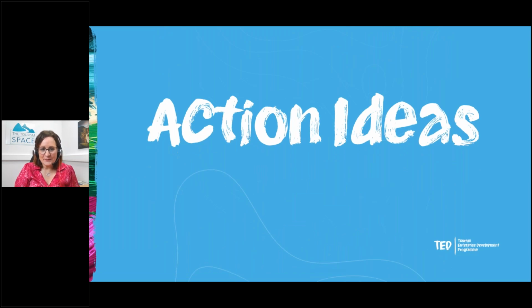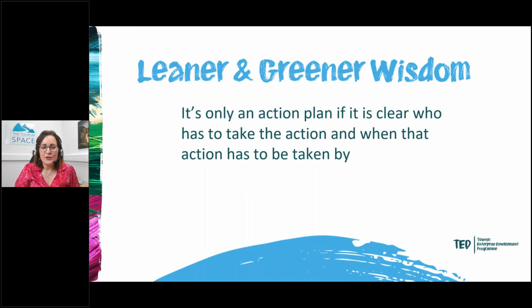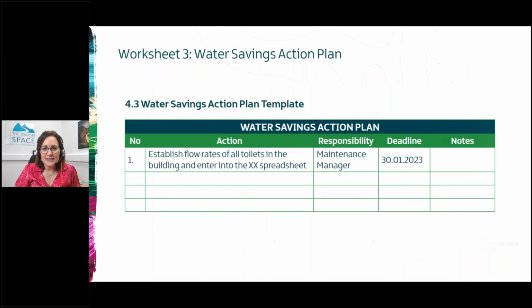There we are. So I'm going to go back to that slide because it's an important one. It's only an action plan if it is clear who has to take the action and when that action has to be taken by. So if you go back and look at this particular table here, it is important to fill in who is responsible, when the job has to be done by, and any particular notes.